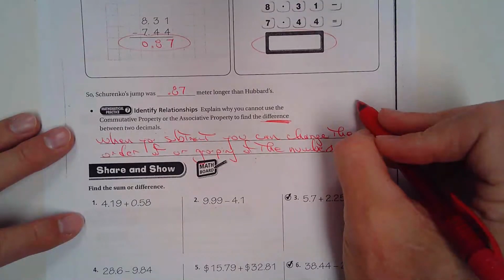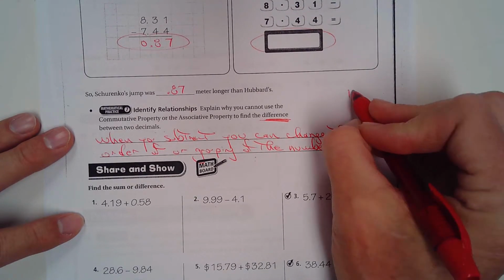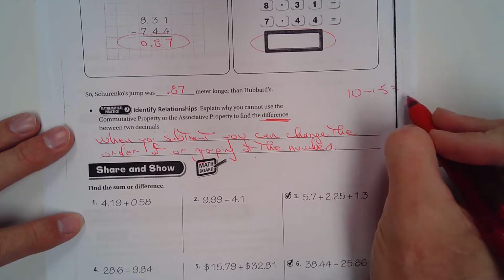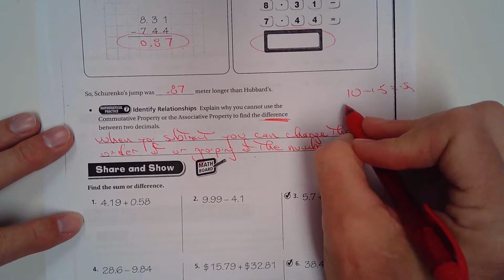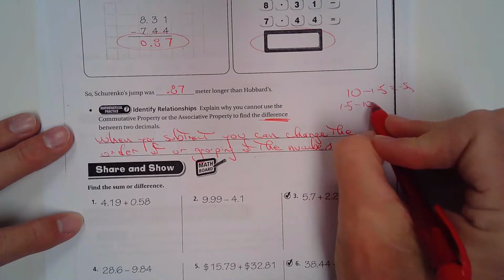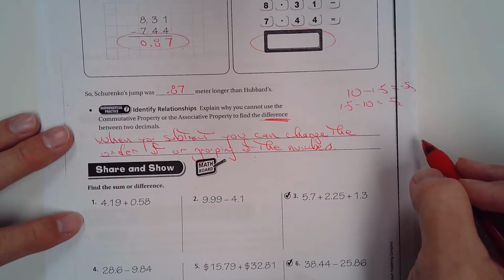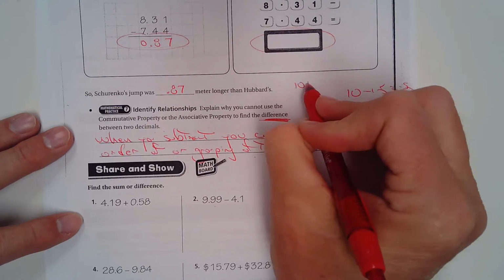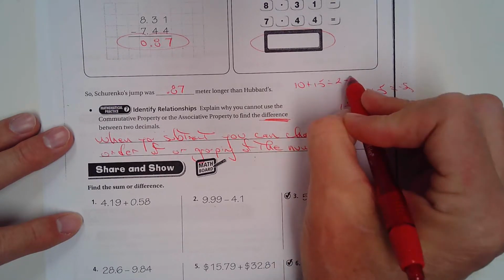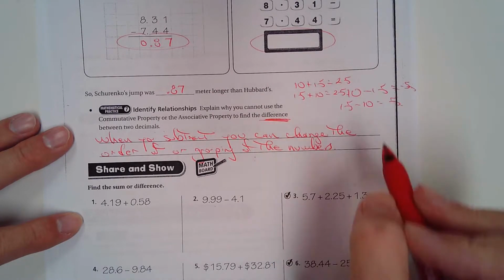10 subtract 15 is going to be a negative 5. 15 subtracting 10 is a 5. So the order makes a difference. In addition, that's not the case. 10 adding 15 is 25. 15 adding 10 is 25. All right.